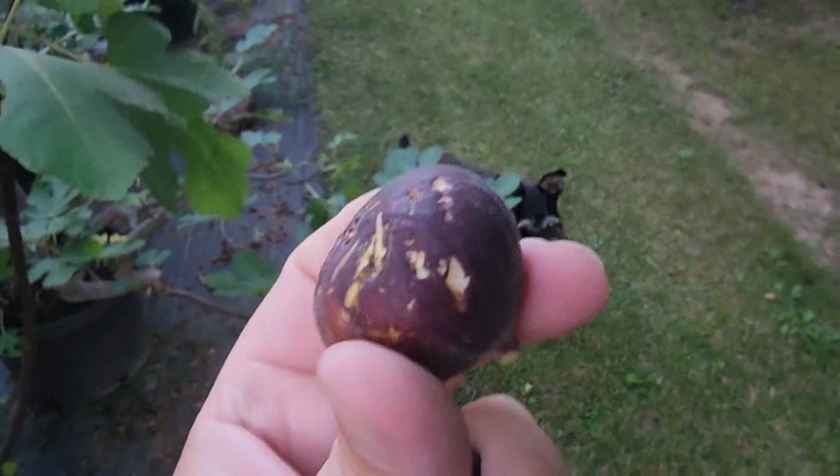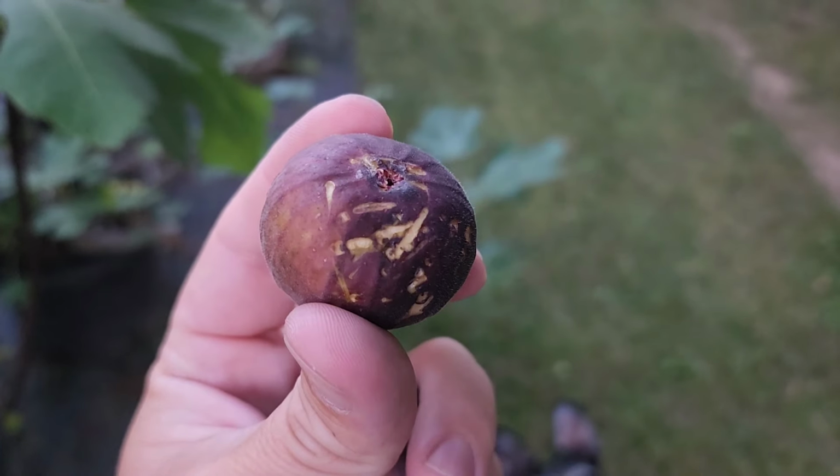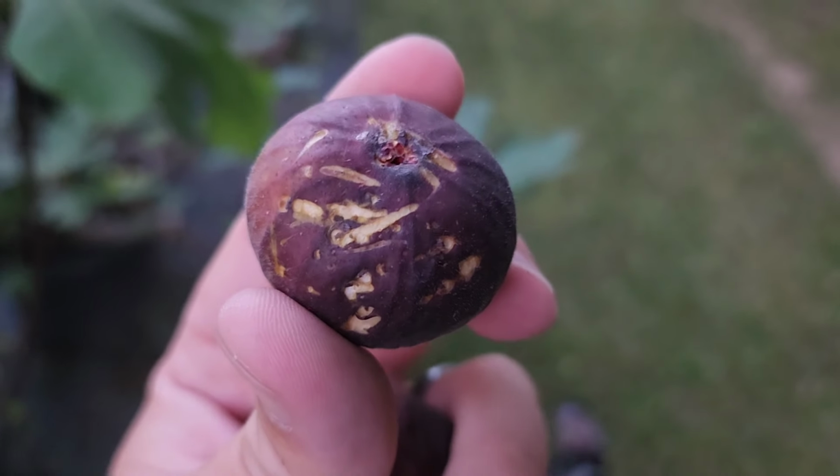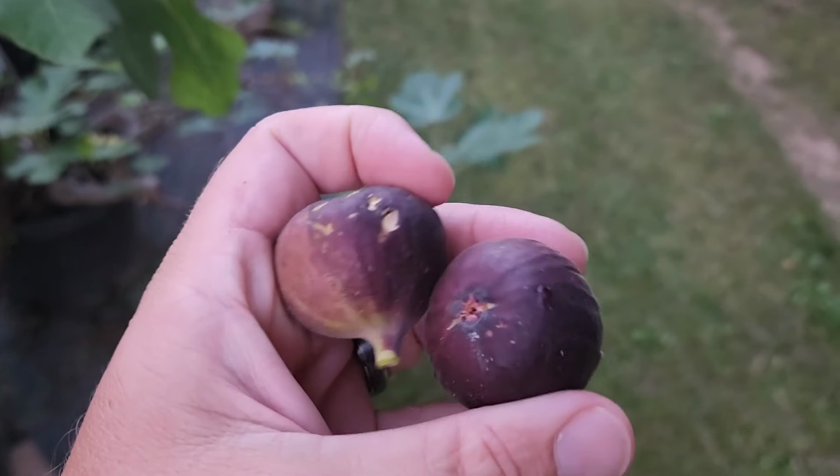Man, I absolutely love it when I see the cracking on these figs. That cracking, well, actually that might not be cracking. That might be bird marks from birds trying to eat them. There's some cracking on the side. But let's try it.